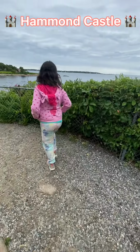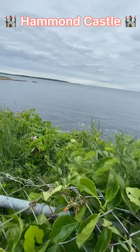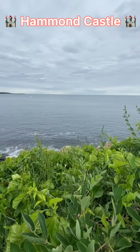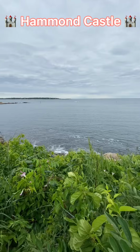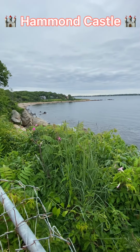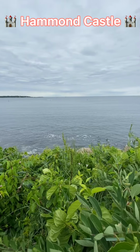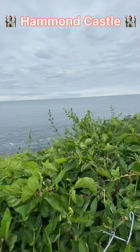Welcome back. So we're at the other side. And this is the ocean, the Atlantic Ocean. Yeah, so pretty. It smells good. Yes, we'll show you a panoramic.